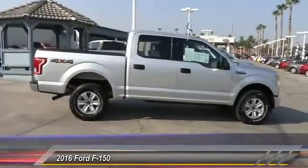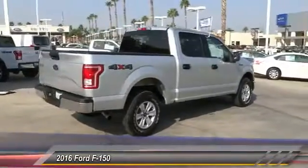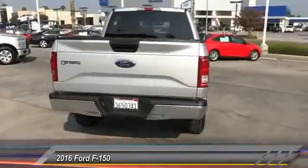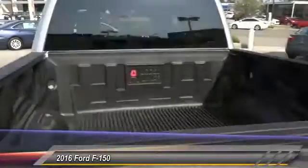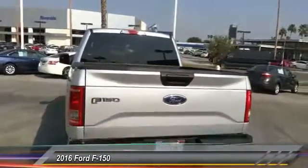Keyless entry, steering wheel audio controls, traction control, Bluetooth, air conditioning, front alloy wheels, power steering, cruise control, automatic stability control, AM/FM stereo radio. Is love at first sight really possible? Let us know when you stop in.